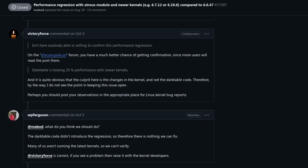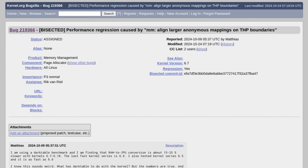Unfortunately, the OP didn't get much help from the Darktable developers when he mentioned it on their Git page, but since they managed to isolate the problem to a change in the kernel, they decided to reach out to the kernel developers in order to get some help.